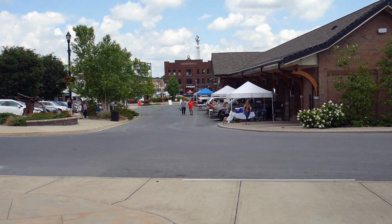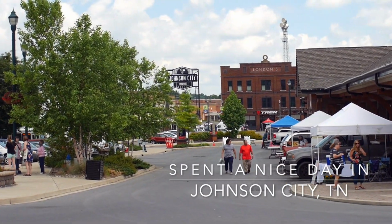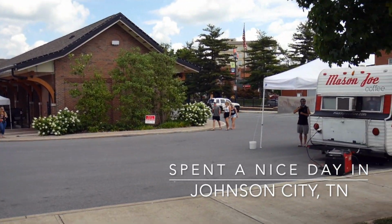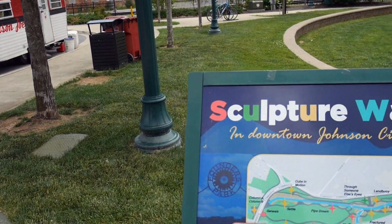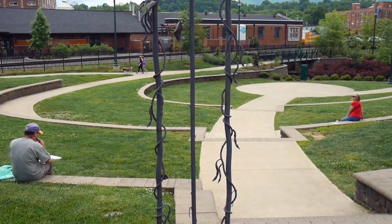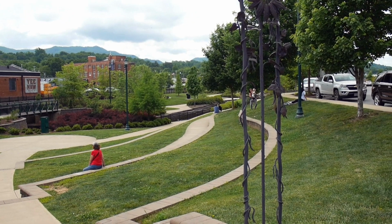We're in downtown Johnson City. See the sign way up there. And we were just at this little farmer's market. Got a little coffee here. You can hear the generator running. And now we're gonna head down into the sculpture walk. And it's down in this little park, and walk around. It's been another good day.